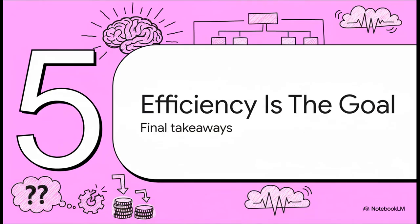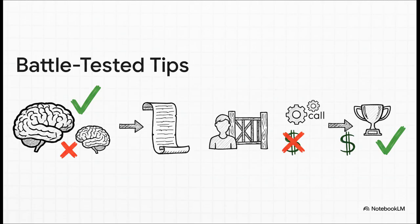All right, let's bring this all home. We've talked about the problem, the right way to think about it, and the architecture to build. It all boils down to one key idea. So here are some final battle-tested tips for you. Default to smaller models like GPT-4o Mini or Llama 8B whenever you can. Summarize those chat histories to keep your context small. And hey, don't be afraid to put quotas or limits on user usage.